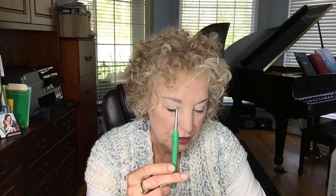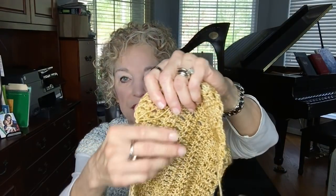I'm using an I hook, and I could have downsized a little bit, maybe to an H or even a G, but I felt like when I made the swatches, they were just fine in the I hook size. So I'm going to pursue this.